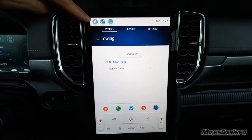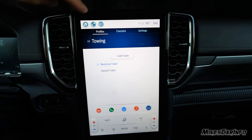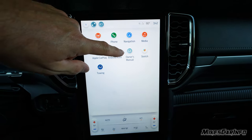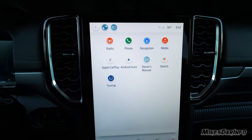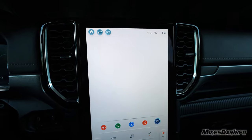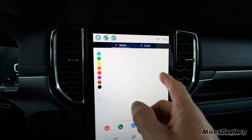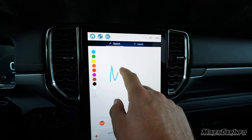Okay, so we saw the home. We saw these buttons right here. You notice in the home it also has Apple CarPlay, Android Auto. It has a full owner's manual, which is very handy. I really like that. It also has a sketch. So you can hit that button, and basically you can make a note, you know, notes.